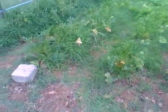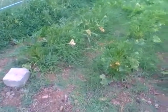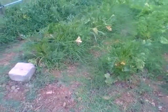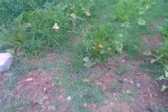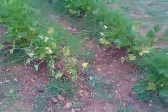Just let nature do its thing and hope for the best. Sometimes nature will kind of take care of itself, and these tomatoes, they will come back. They will stay around till the first frost period. They really do not die off or anything like that compared to all the other vegetables.